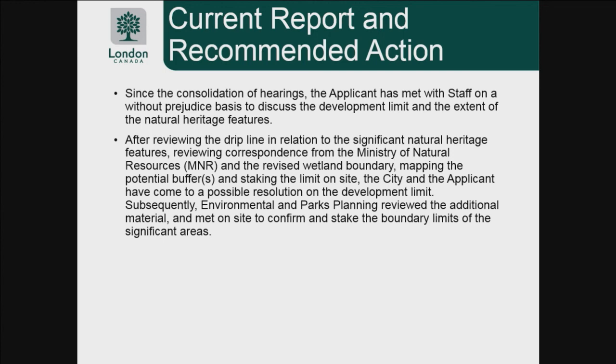Since the appeals, the applicant has met with staff on many occasions on a without prejudice basis to discuss the development limit and the extent of the natural heritage features. After reviewing the drip line in relation to the significant natural heritage features, reviewing correspondence from the Ministry of Natural Resources and the revised wetland boundary, mapping the potential buffers and staking the limit on site, the city and the applicant have come to a possible resolution on the development limit. Subsequently, Environmental and Parks Planning reviewed the additional material and met on site to confirm and stake the boundary limits of the significant areas.